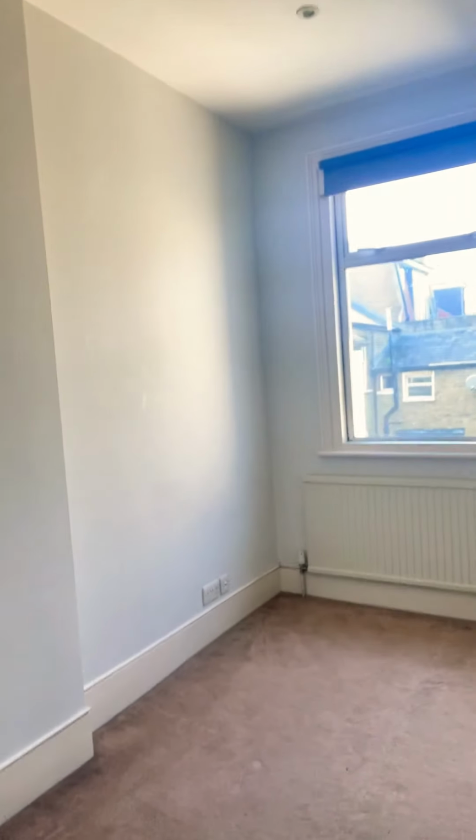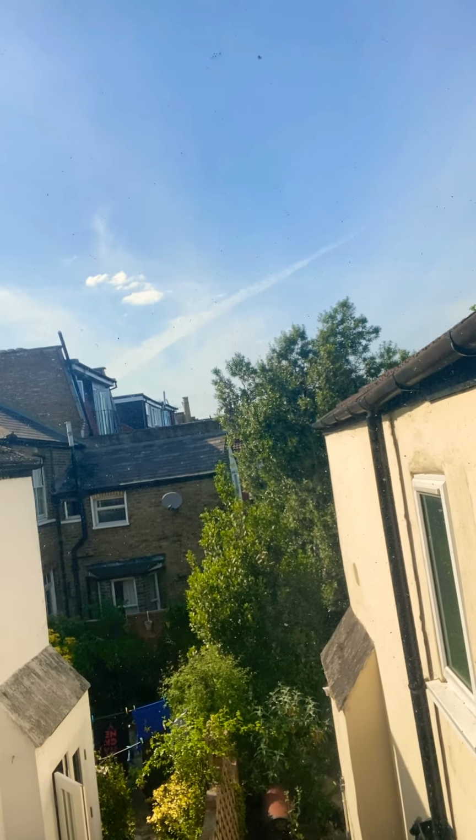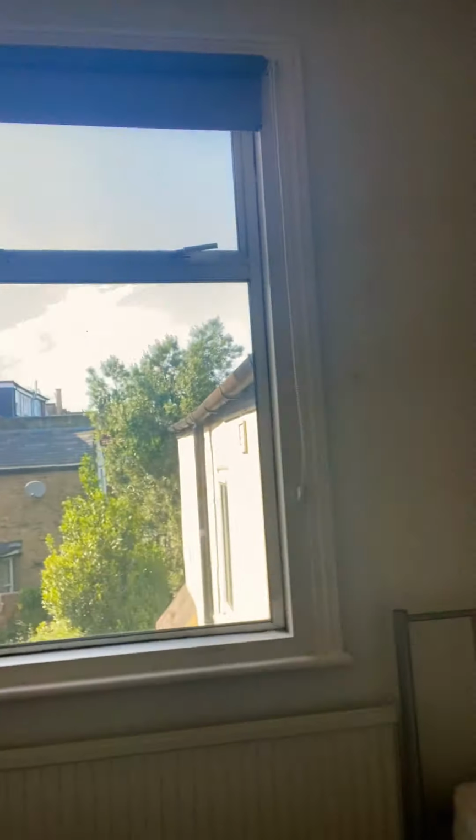Behind the master, you have the second double bedroom upstairs. Again, really big size. And the view out the back is nice and private. No one stirs back towards this house, which is cool.